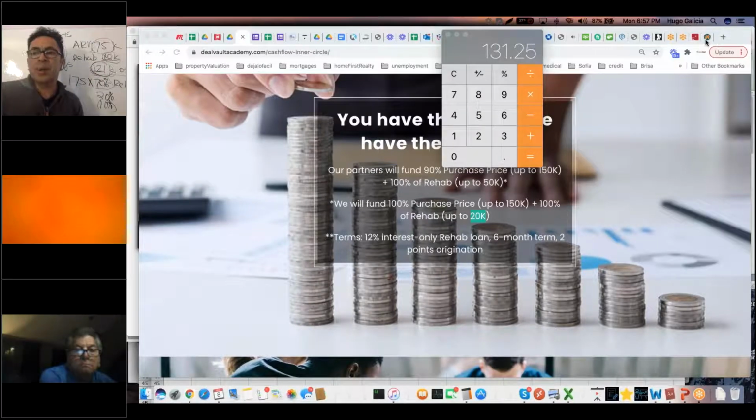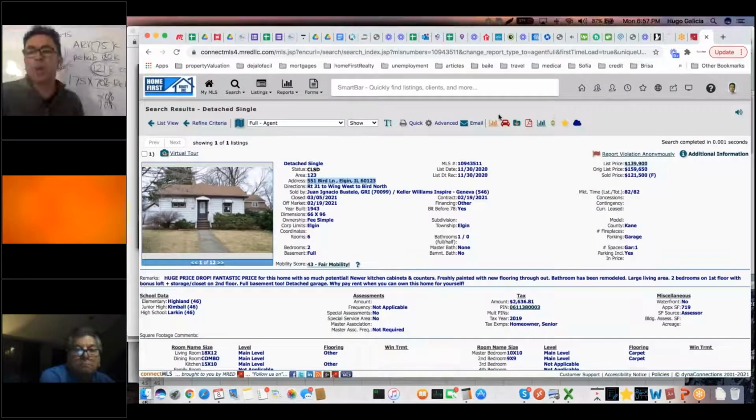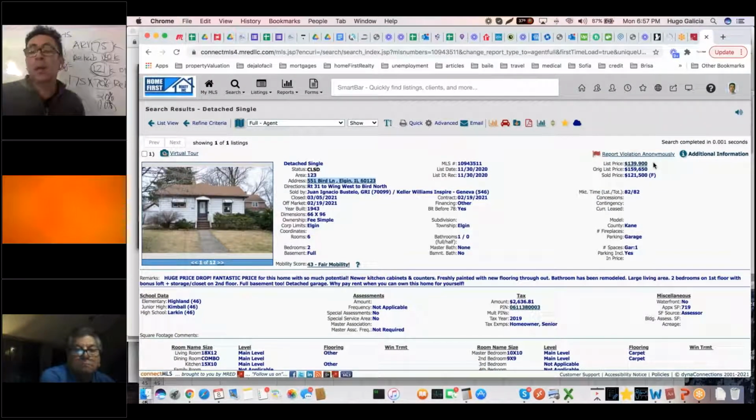Just think about it. If I go back to the MLS, it was listed for 159. They dropped the price to 139, so almost 140. He got it under contract for 121, so like 20,000 below listing. That's huge. But that's what you need to do when you know the numbers. And of course, the terms of the offer.